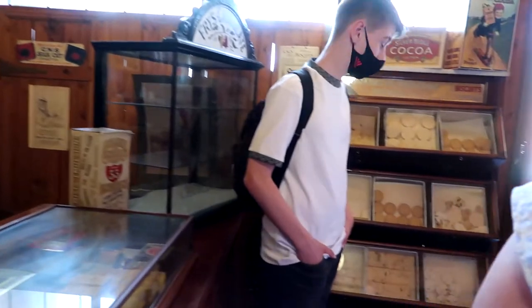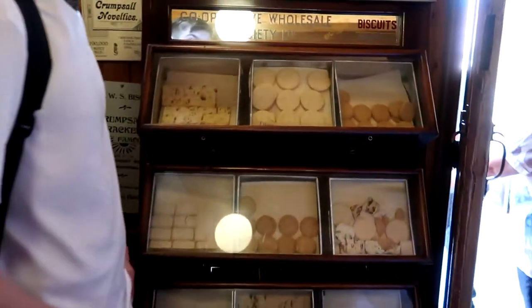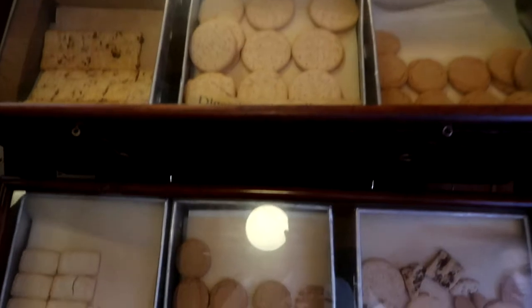What, are they just in racks? Oh yeah. I can see a ginger nut there. Like me, a ginger nut stands up to a good dunk in that biscuit.